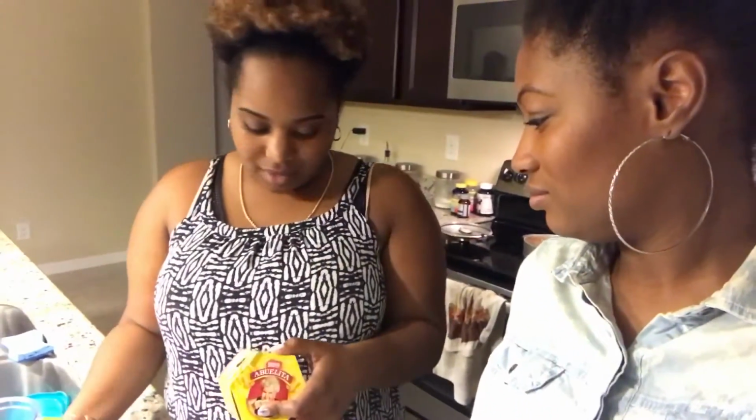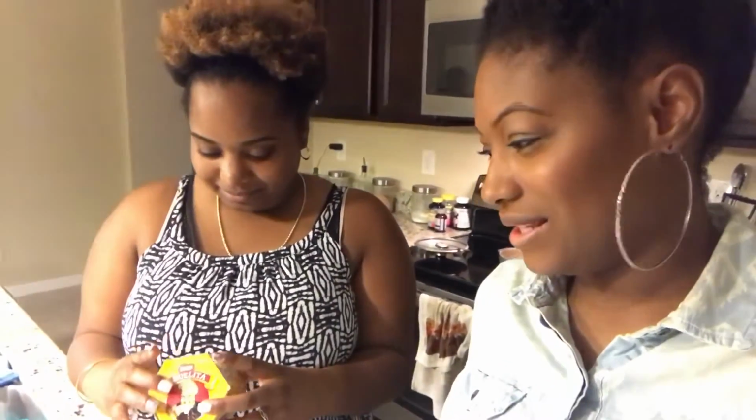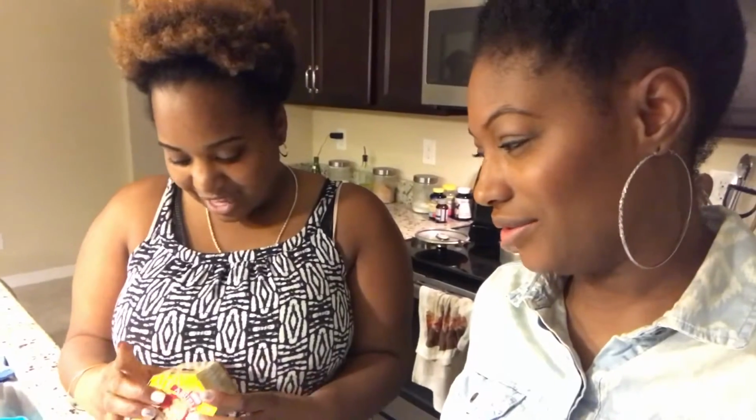Is that what the directions say to do? Boiling carnation milk? Oh, I don't know. I don't read the directions. I've been doing this forever. I've never seen this in my life. Really? How do you guys make hot chocolate? I don't. I have a little packet. I don't drink it. Well, you can get these half off. But this is very nice. Thank you. I know. She be introducing me to new stuff, y'all.